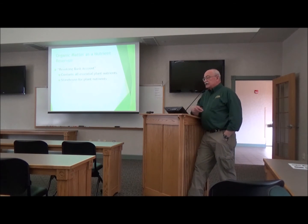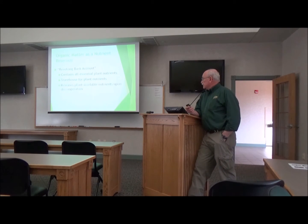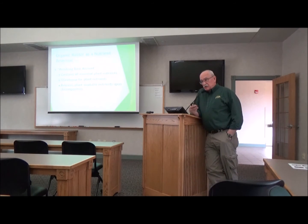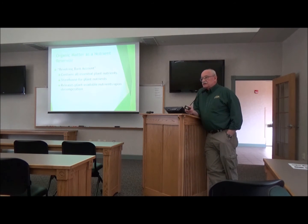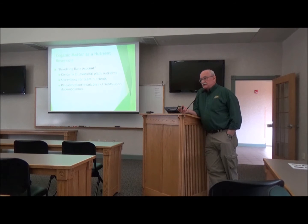It not only contains it, but it's storage. And the storage is in that organic matter. And as that organic matter decomposes, and organic matter continuously decomposes, with the help of the microbes, the nutrients are released. The soil contains, depending on the amount of organic matter, about 97% of the nitrogen in the soil is in the organic matter. It's not available to plants. So the microbes have to break that down, digest it to release the plant available nitrogen.